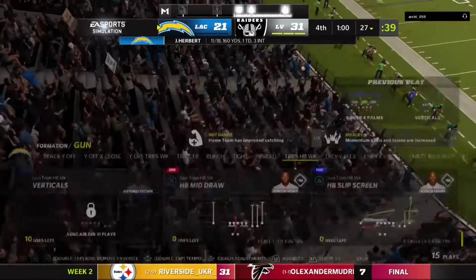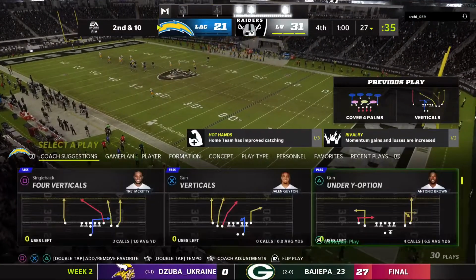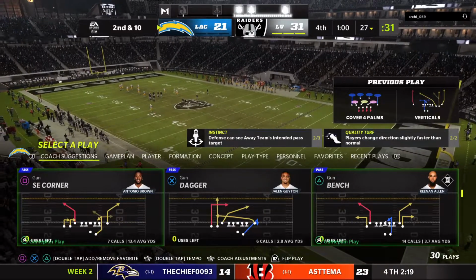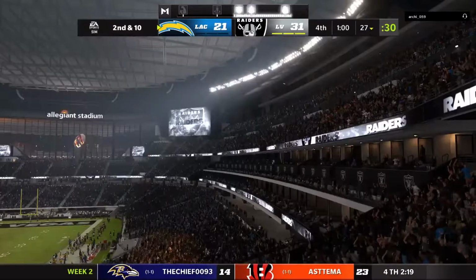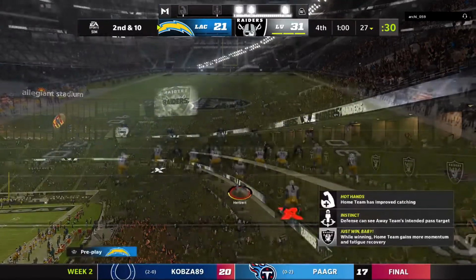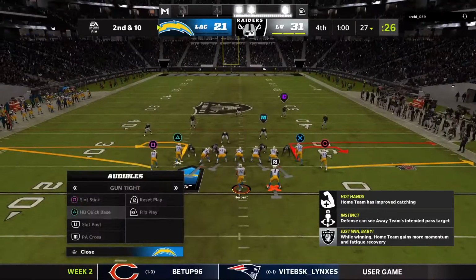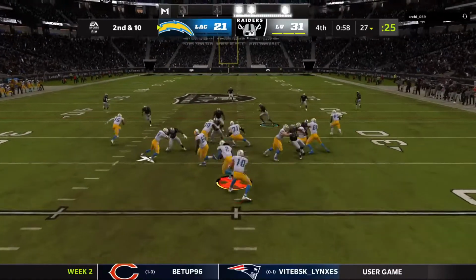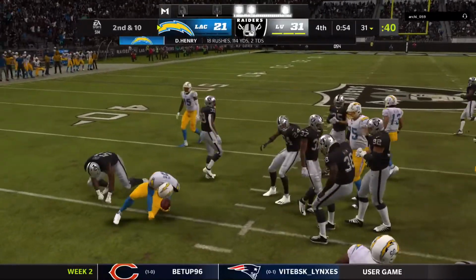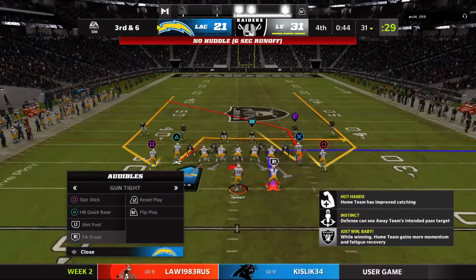And incomplete on the deep ball. This defense was definitely alert to the possibility of the deep ball, and they were more than ready for it. They've got the lead, 4th quarter. Maybe can expect more passes like that downfield. Here's 2nd and 10. Running from the gun with Henry. 4 yards the gain, and it'll bring up a 3rd down.